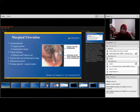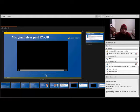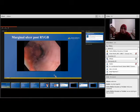So again, larger pouches predispose, as well as gastrogastric fistulas, diabetes, tobacco, NSAIDs, H. pylori, and of course foreign material. So if there's a surgical suture remaining, then that needs to be removed. I'm not sure if this picture is projecting very well, but you can see right here there are staples from the anastomosis, and this is actually what's causing the ulcer. So those staples need to be removed.